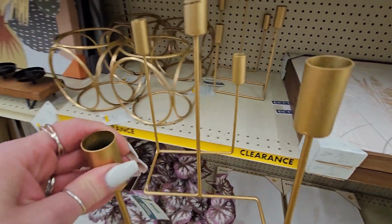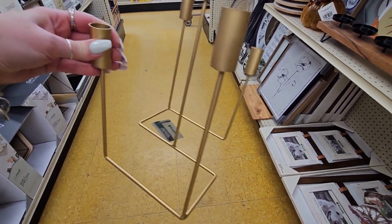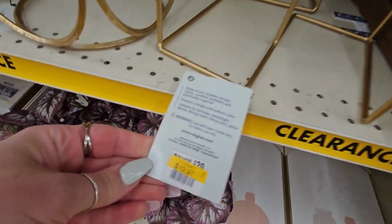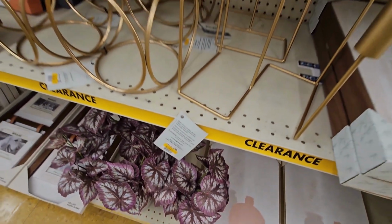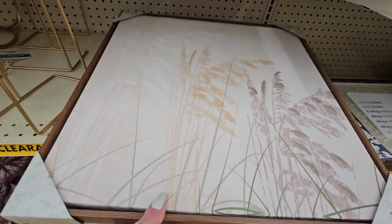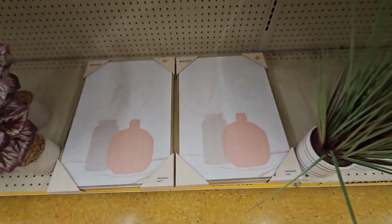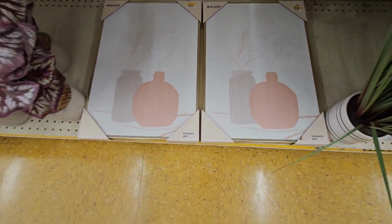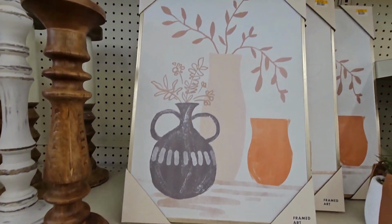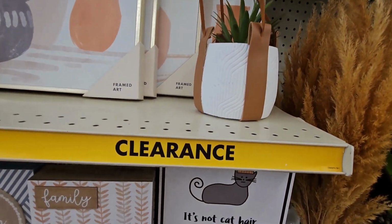And they had some really cute pieces in their clearance. Don't sleep on their clearance. They had some really nice pieces. This was a 5-candle taper holder. I love that. I put that on my table. $13.97 for that piece. It was really cute. And they had some artwork in there. That's beautiful. This dried grasses or wheat wall art, and those were really pretty colors. Very pastel. Really nice. So I always like to check out their home decor, their full price, their clearance, stuff like that. I like looking through it.